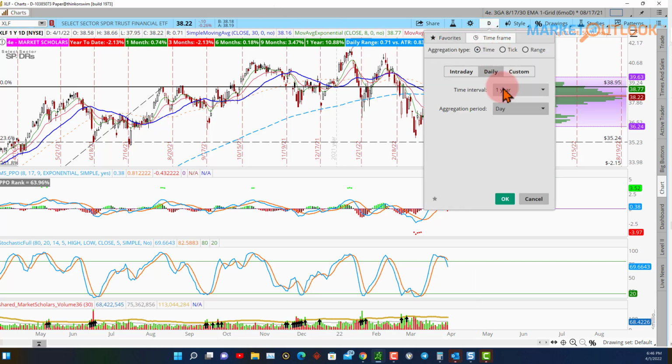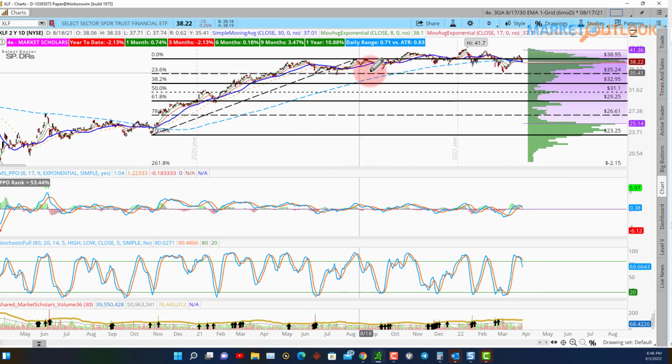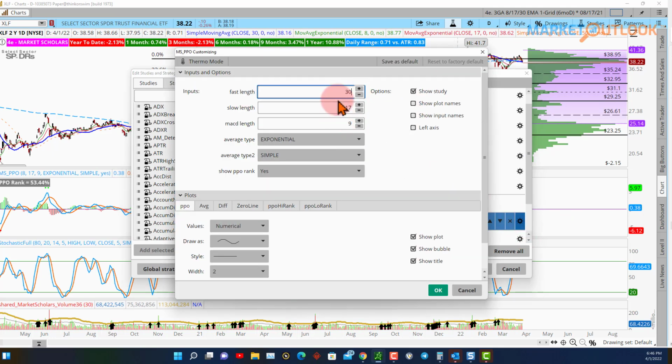And if you can see XLF, if I zoom out to the 2-year, there's an important shelf of volume here that there's not a lot. We've converged for so long on that 30-day and 200-day. If I were to change this MACD down here to the 30-day and the 200-day simple moving averages, we'll go simple there.